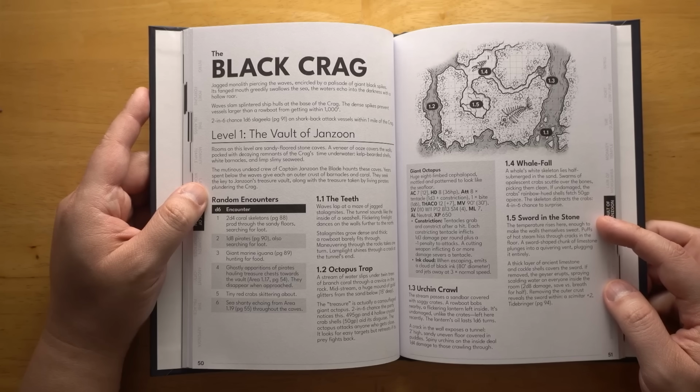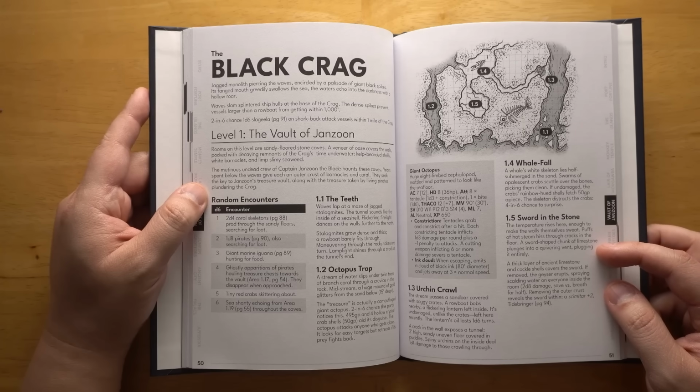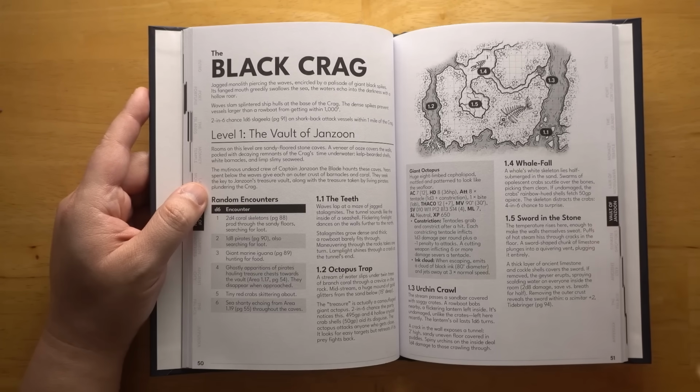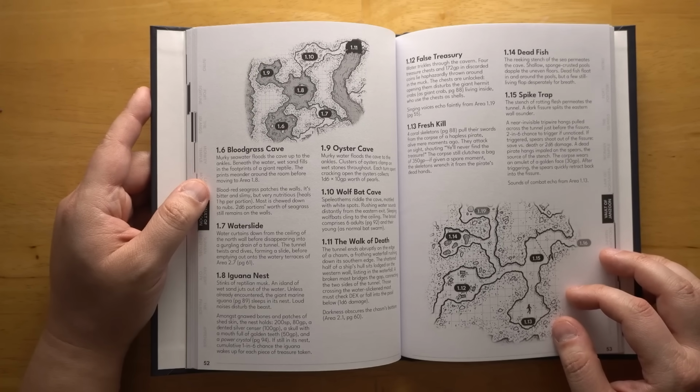The temperature rises in this room enough to make the walls themselves sweat. Puffs of hot steam hiss through cracks in the floor. A sword-shaped chunk of limestone plunges into a quivering vent, plugging it entirely. So it's kind of like the sword in the stone, right? If you pull this thing out, it's going to release a blast of scalding water and you could be injured unless you find a way to protect yourself from that. But if you do pull it out, you can polish it up and you actually get a +2 scimitar, the Tidebringer. When there are traps in this adventure, they're usually telegraphed pretty well, which I appreciate.